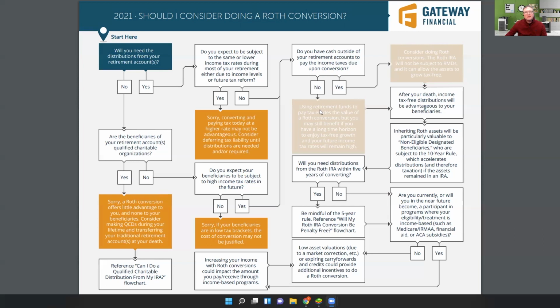If it's no, that doesn't stop us. So we want to understand that using retirement funds to pay tax erodes the value of the Roth conversion. So you may still benefit, but we need to find out what we want to do with the money after death. Income is distributed tax-free to your heirs. So be cognizant of what your heirs' tax bracket is. And if we convert to a Roth, we really don't need to worry about that tax bracket at death.